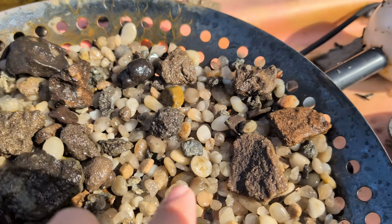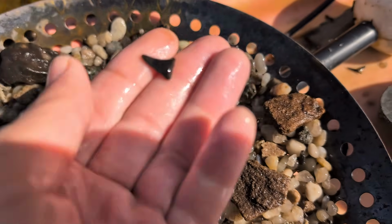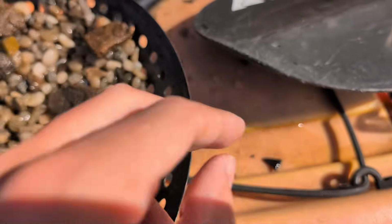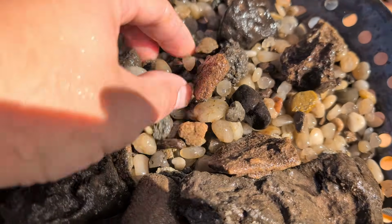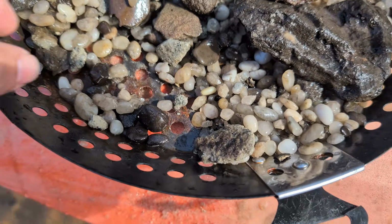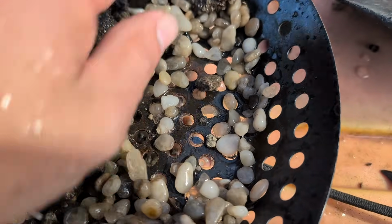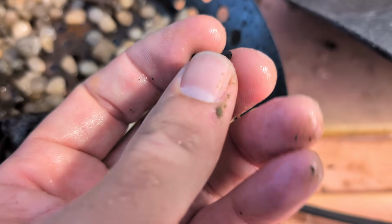Check this out in the first little screen. Oh, where did it go? Where? Oh, there it is. Got a little shark tooth. Looks like a worn lemon shark tooth. That's cool. Look how pretty the gravel is here too. It's all this quartzite stuff, tumbled. Got some of that Miocene clay in there. So we gotta keep an eye out for more shark teeth. They are not super plentiful here, but that's pretty awesome to see one in the first screen. As you can see, it's very sand blasted, but that's all right. That's just the way it goes.